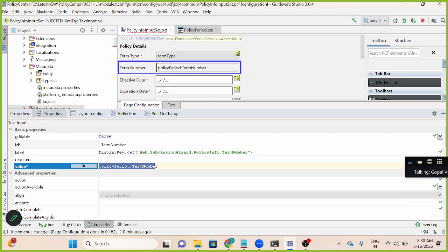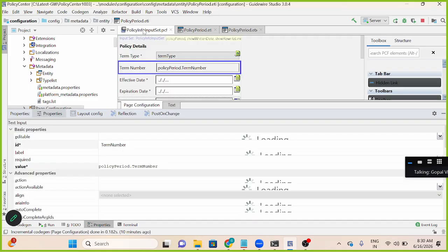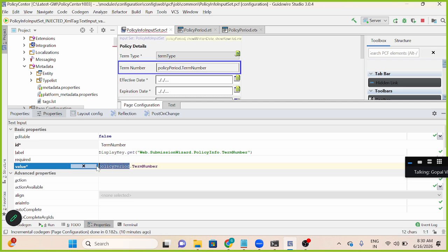What you will do now, just press Control and click on this term number. Where did it go? Policy period. You are getting it, right? So you can easily identify that your database table is this one, policy period. They have mapped it for your front end. They have given the database table name as policy period for this policy info screen. This is how you come to know which screen is mapped with which database table.